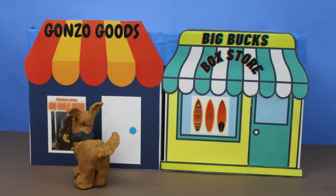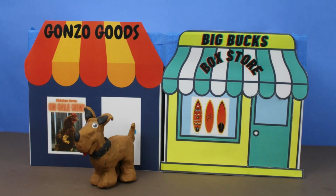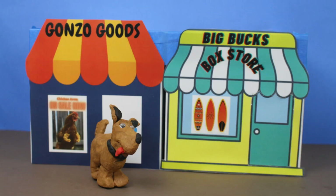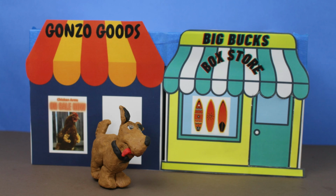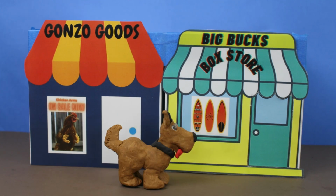Oh, the Gonzo Goods Store. Cog, no, just no. Your pet chicken does not need fist arms. A better gift would be to spend some time with her, teaching her to defend herself. Learning is a gift nobody can take away from you, and no excess CO2 is generated.